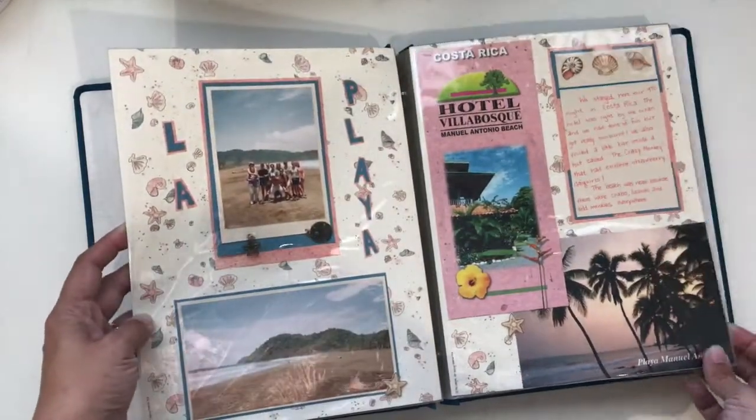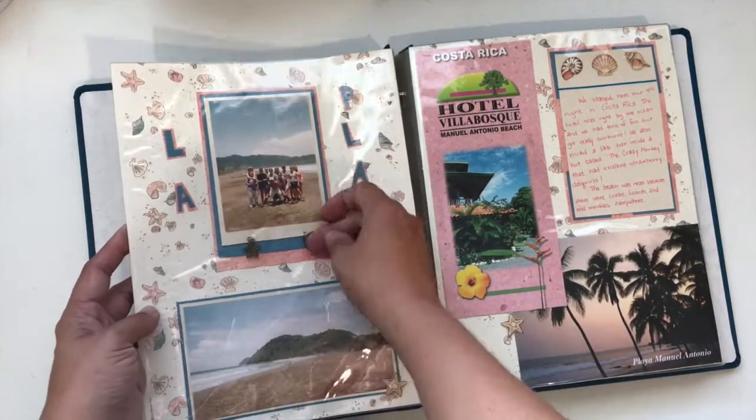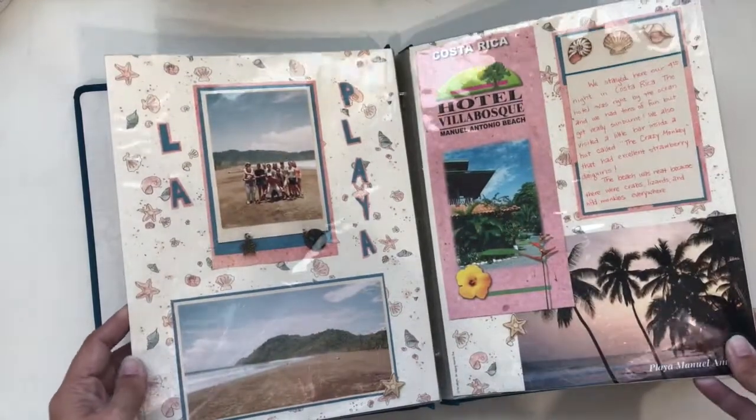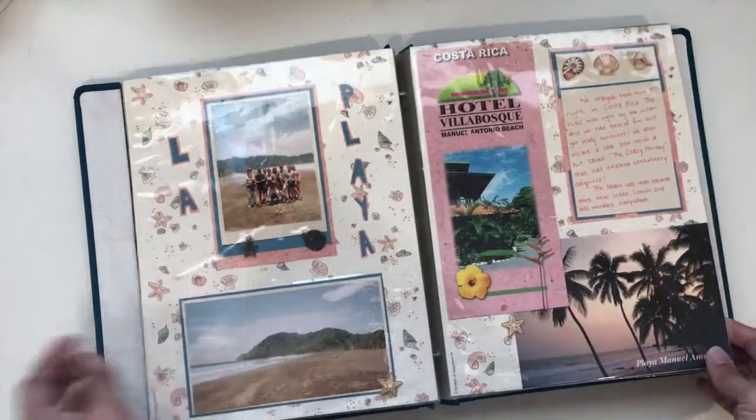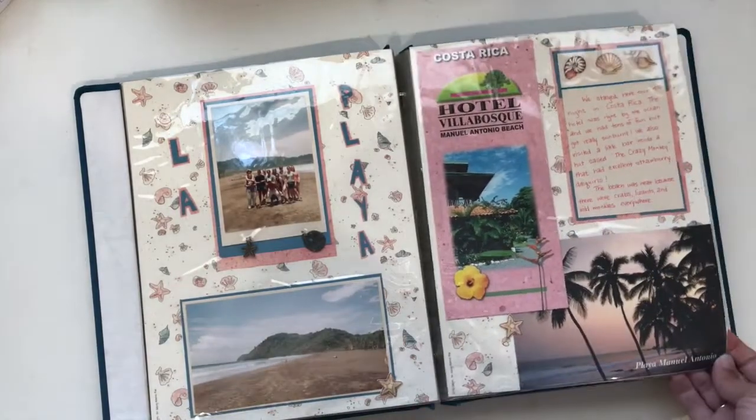All right, next one was the beach. And so again, I created some of my own letters. I've got some charms down here. That big brochure, isn't that beautiful? How that just becomes like a central part of the layout instead of in a pocket or anything. And then just a postcard.